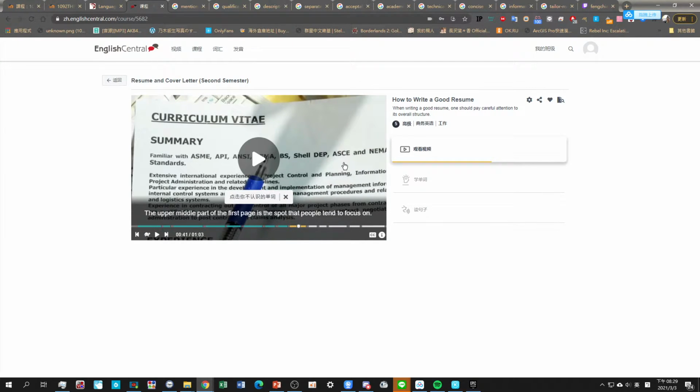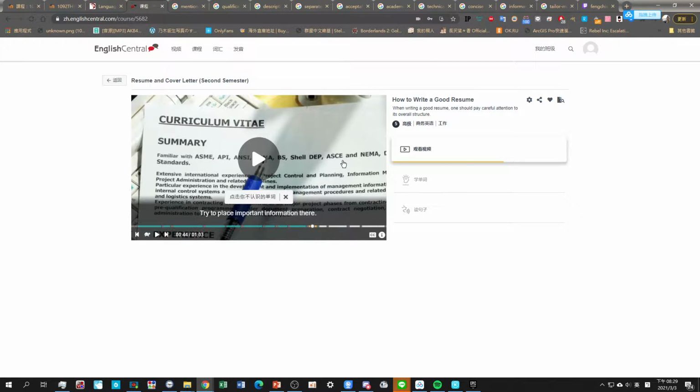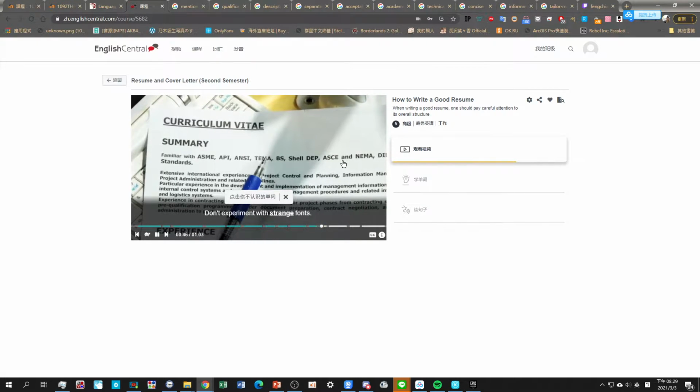The upper middle part of the first page is the spot that people tend to focus on. Try to place important information there.